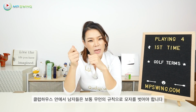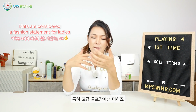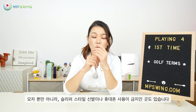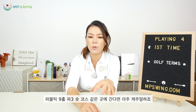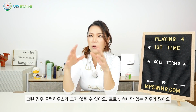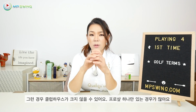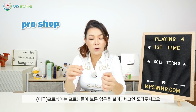For a gentleman inside the clubhouse, usually it's an unspoken rule to take your hat off, especially on privileged high-end golf courses. They don't allow you to wear hats, no flip-flops, no cell phones in the clubhouse, but it all depends on what kind of golf course you go to. If you go to a 9-hole, super local public course, then everything is super casual. The clubhouse may not even be that big. They may only have a pro shop where there's a professional there checking you in.